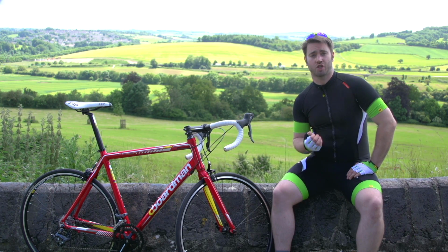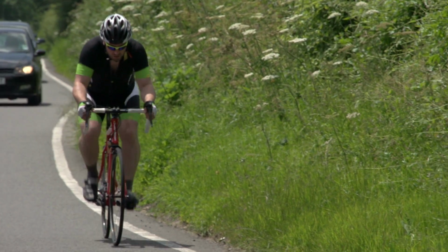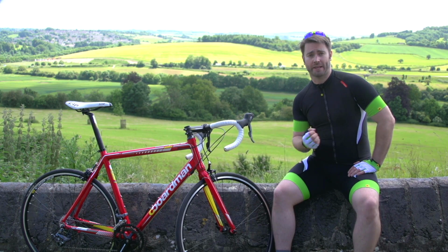It's hard to build a super light bike for less than £500, but a bike under 12 kilograms will be okay. Generally speaking, bigger brands will be able to build their lower-end bikes lighter due to their enormous buying power.